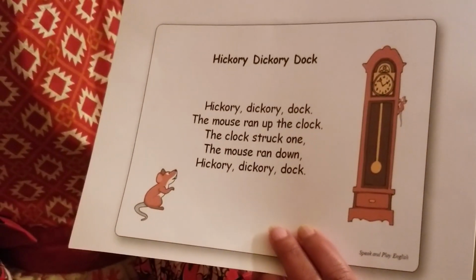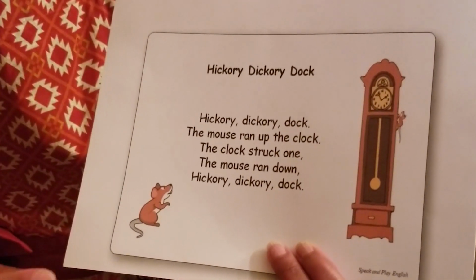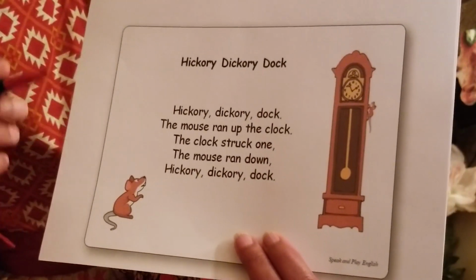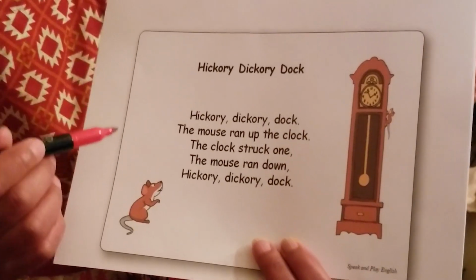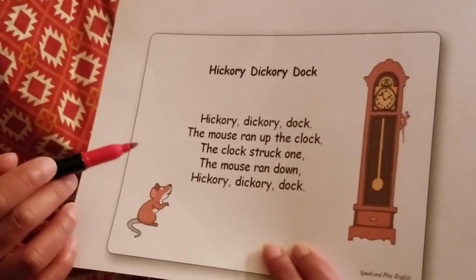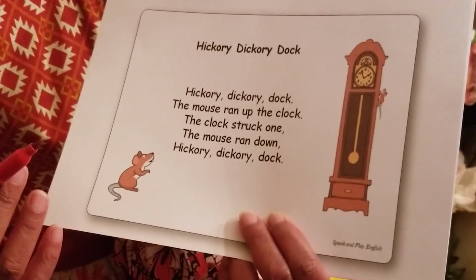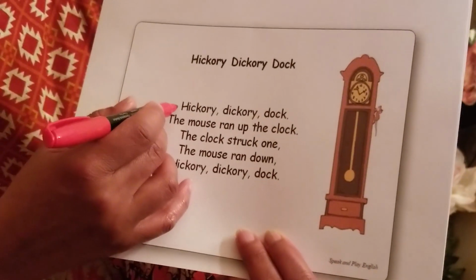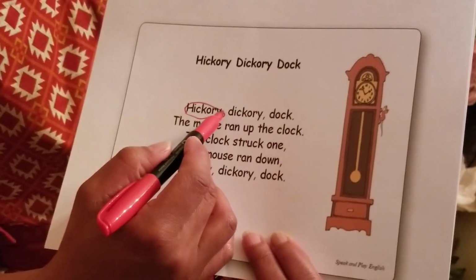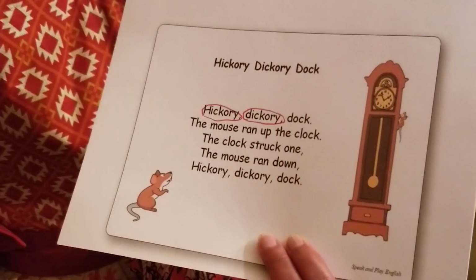Do you hear rhyming words? You do? Well, what two rhyming words do you hear? If you have this nursery rhyme at home, you can either write out the words and circle them at home, or you can print them off. So here we go. Hickory dick, what did you say, Jonathan? Oh, it was hickory. And what other word? Dickory. Those two words sound alike.